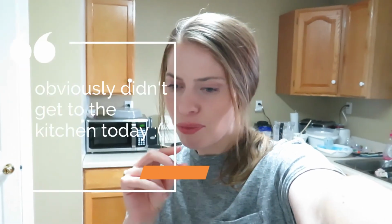Okay, I'm trying it for the first time. It's kind of hard because I'm left-handed. Basically to me, it pretty much just tastes like pumpkin pie with a little bit of sour from the cream cheese. But it's good. It tastes good, but it's basically just pumpkin pie, which isn't bad. I'm not complaining.